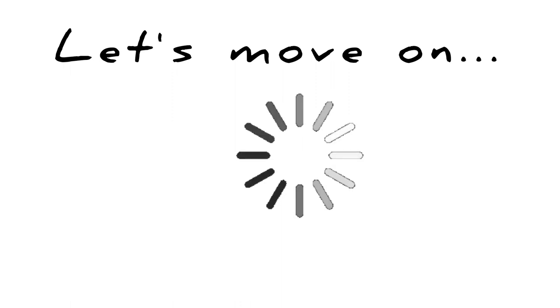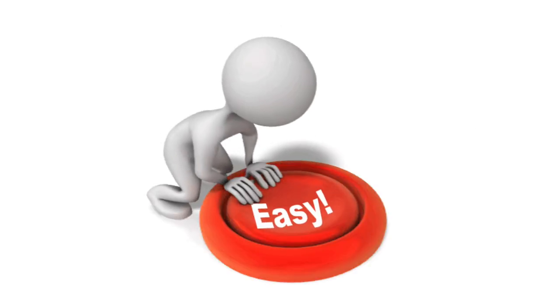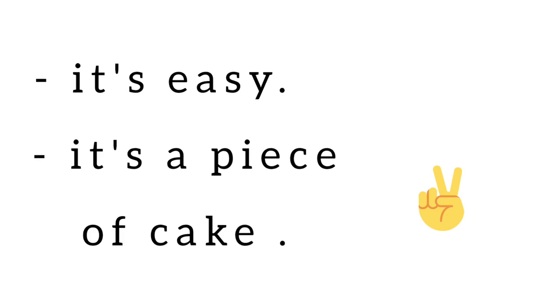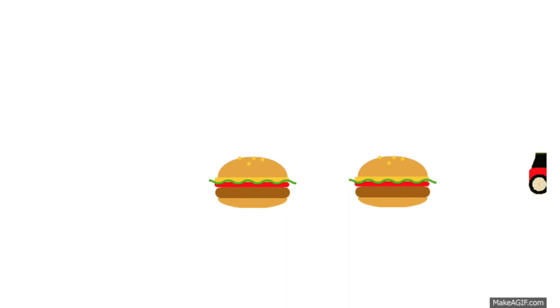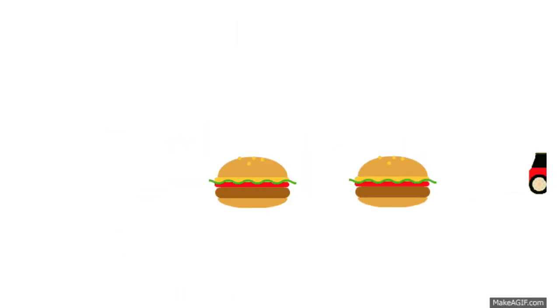Let's move on. Let's talk about describing something that is easy. If something is easy, simple and not problematic, of course, you say, it's easy. You can also say, it's a piece of cake. For instance, the driving test was easy. British people say, it's a doddle. For example, the driving test was a doddle.